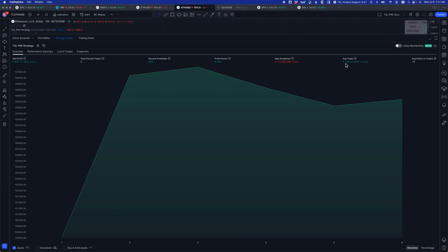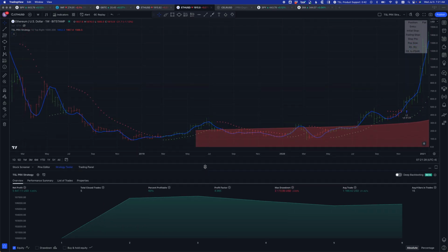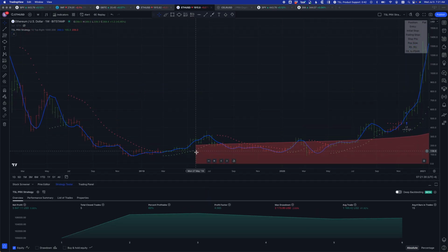average trade of 1.17. Now, just talking about the history that we have available, if we look at the charts, we can see we don't have a 200 period moving average. We don't have 200 bars worth of data until we get to the end of May of 2019 and really the beginning of June right here.